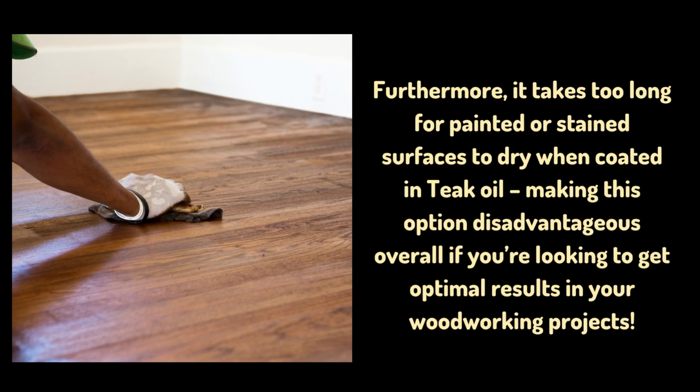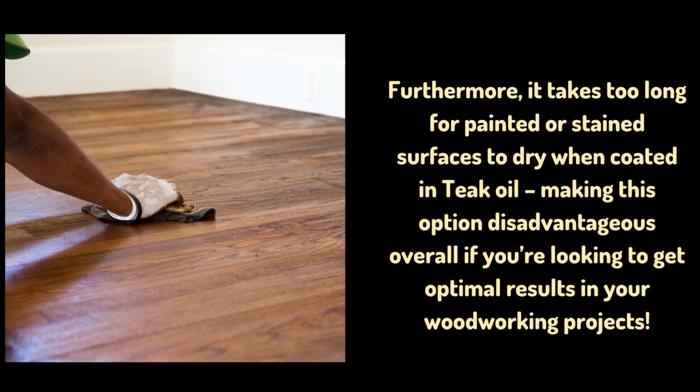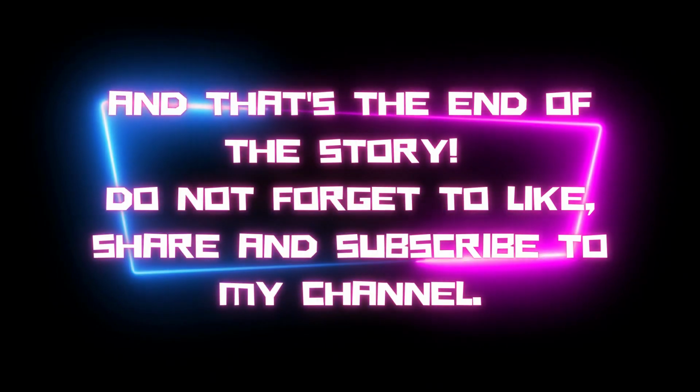Furthermore, it takes too long for painted or stained surfaces to dry when coated in teak oil, making this option disadvantageous overall if you're looking to get optimal results in your woodworking projects. And that's the end of the story.